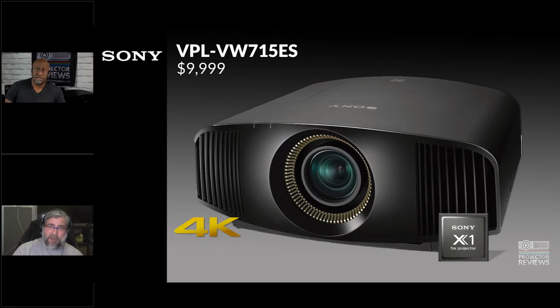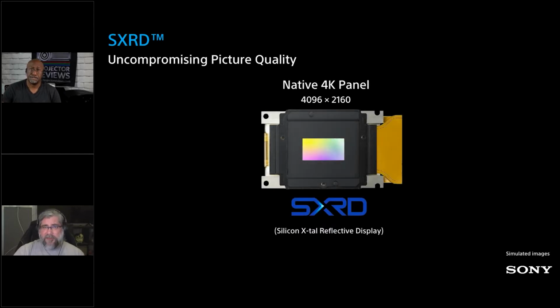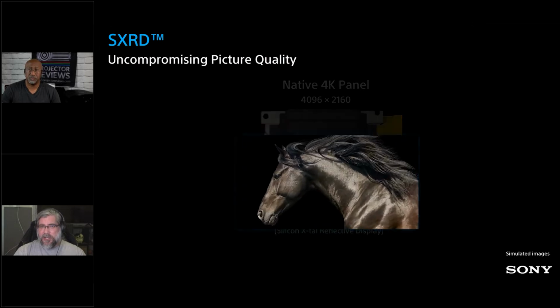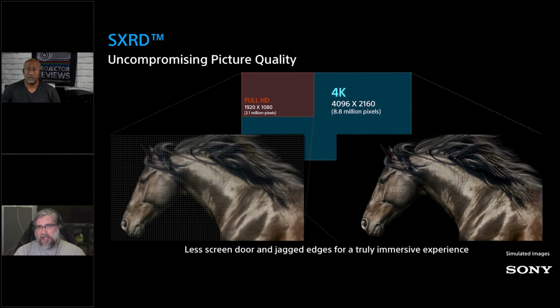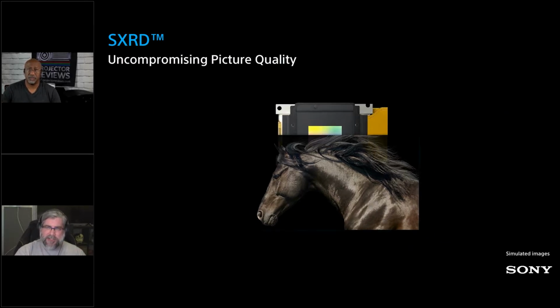Absolutely. There are a couple of reasons we go with SXRD, which is based off an LCOS platform, but primarily there are 3 benefits. The first is native 4K resolution. So we don't need to worry about any kind of interpolation or any kind of pixel swapping or switching, but we can do native 4K resolution. Actually, the Sony projectors are all 4096 by 2160, so DCI 4K resolution.